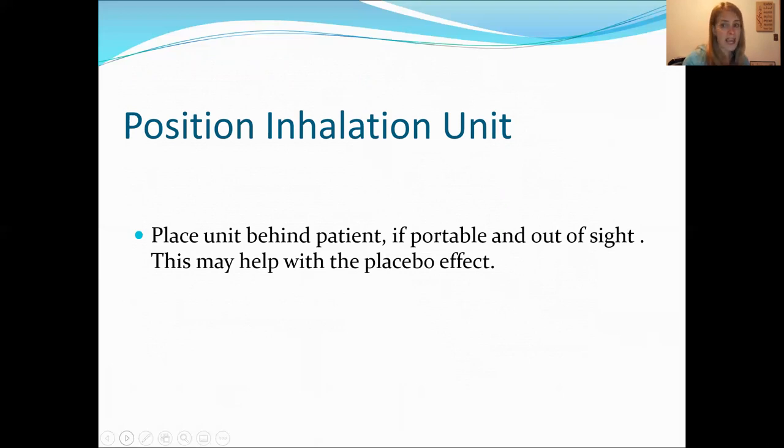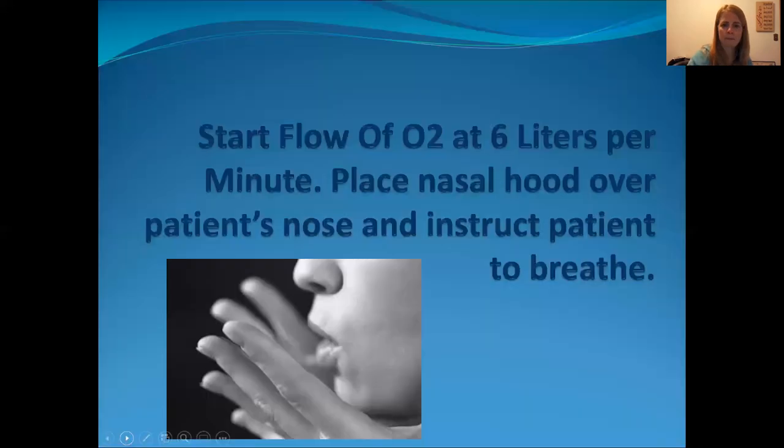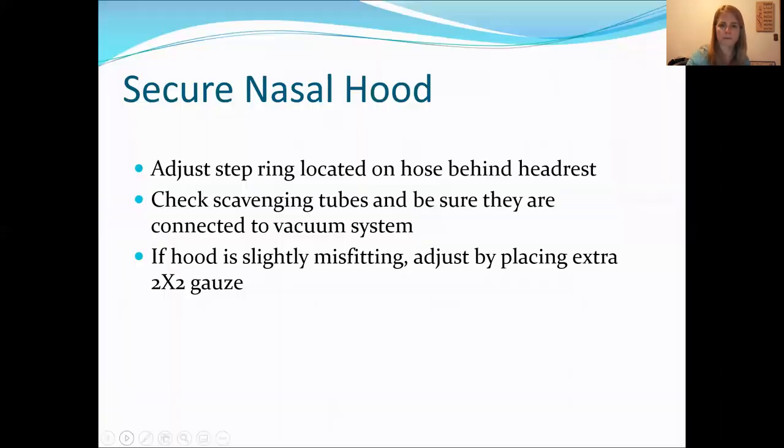It doesn't take as much as you would think for them to feel, because nitrous is a relatively insoluble gas, and it will go from the alveoli into the blood fairly quickly, and you'll achieve nitrous oxide conscious sedation fairly quickly. You will start the flow of oxygen at 6 liters per minute. Place the nasal hood over the patient's nose and instruct the patient to breathe.